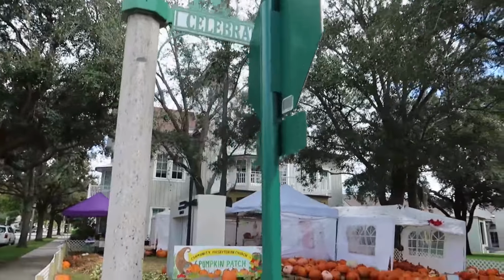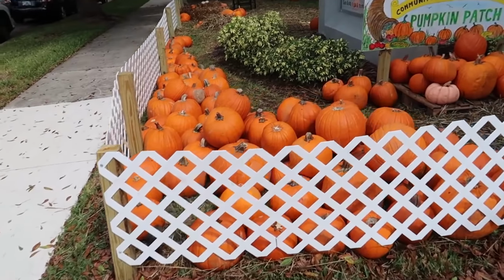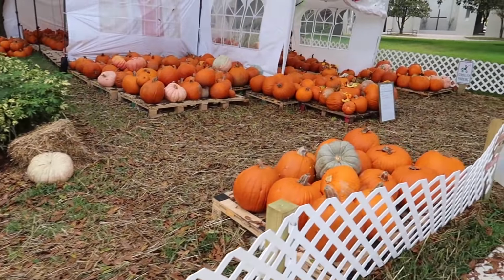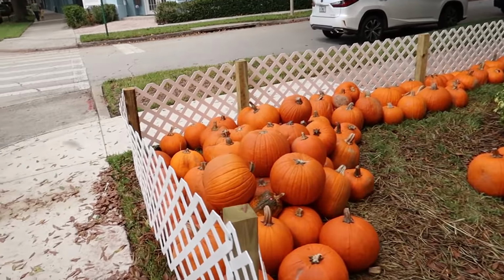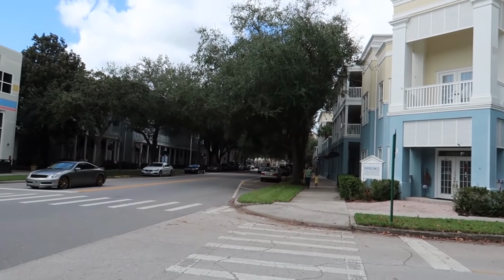Right, so we're here at Celebration, which is the town that used to be owned by Disney, but not anymore. Here's the pumpkin patch. Oh, look at the leaves blowing. Lots of pumpkins. It's like a movie set. It's like a horror movie set, isn't it? Like one of those creepy American horror movies. And S. Todd Barbers is just down here.